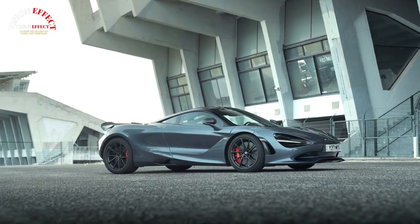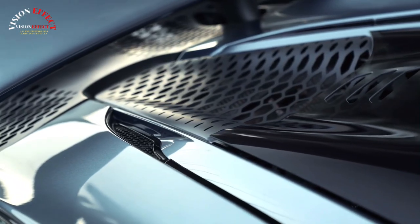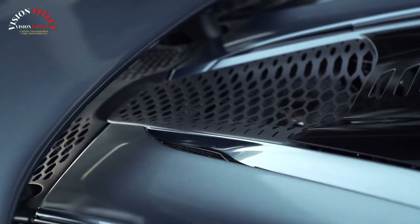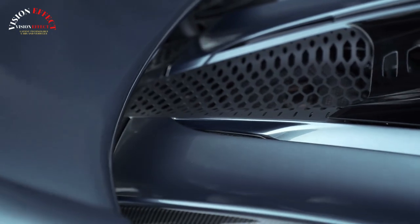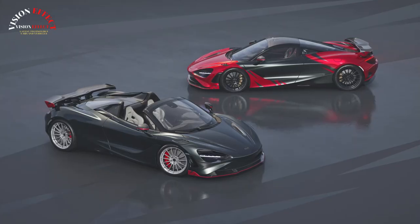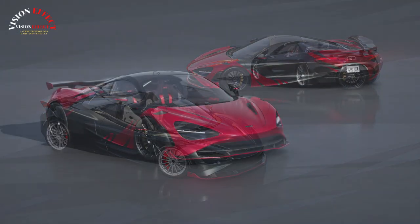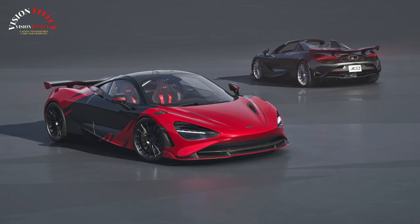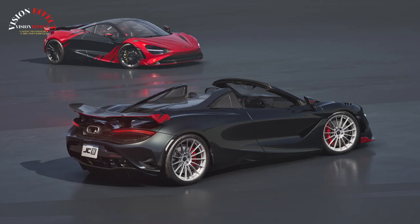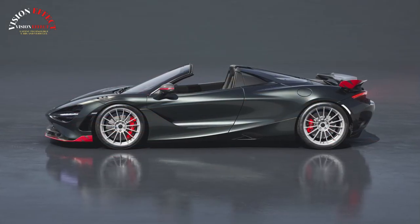A new chapter opens for the McLaren 750S Coupe and Spider, though only a select few will see it in person. McLaren has introduced the 750S JC96, a new special edition limited to just 61 units and built exclusively for Japan. It carries the MSO High Downforce Kit, new forged wheels, unique livery choices, and subtle gold accents in the cabin, all celebrating McLaren's triumph at the All-Japan Grand Touring Car Championship, JGTC.